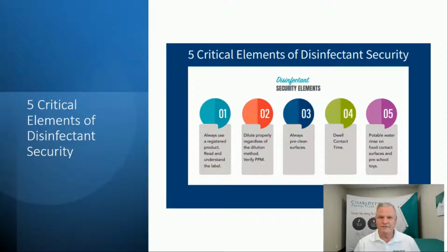If you don't follow all 5, you are failing. In the world of disinfectant, you either fail or pass, and when we fail, that often creates a lot of future issues with antibiotic-resistant bacteria, with immunities to things, with really supporting and helping the growth of bacteria and viruses, and we cannot afford to do that anymore. So take into account these 5 critical elements.